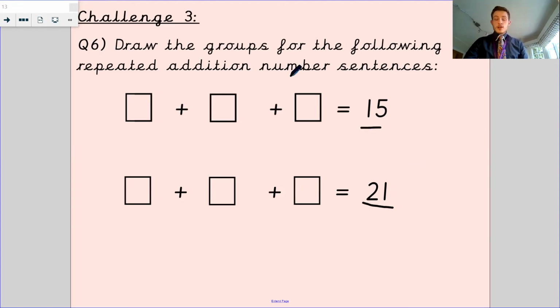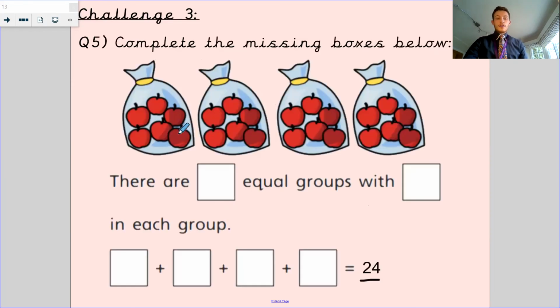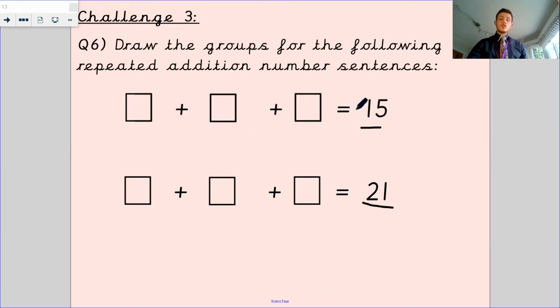Challenge 3, I've just given you the answer and you need to draw the groups for the following sentences. So you need to, just like here, I've got a picture of what each group looks like and how many is in each group. You need to draw your own version, making sure that the answer equals what the answer is at the end, and then write out the repeated addition afterwards.